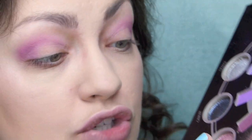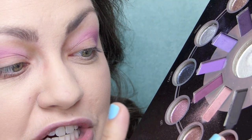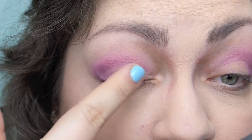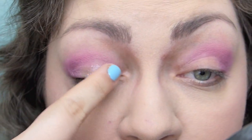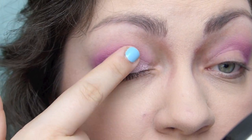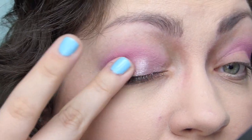Then I'm gonna go ahead and use my finger, get into Leo here, just lightly. Then on a different finger, going into Libra, the shimmery shade there. So we've got our two fingers ready here. And I'm gonna dab the lighter pink shade onto the inner half of the lid, and then the darker shade on the outer half of the lid.